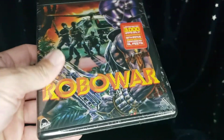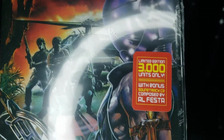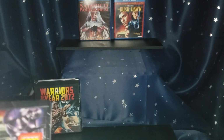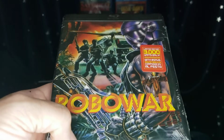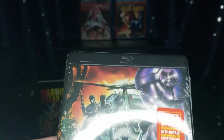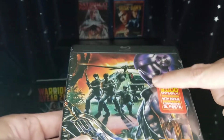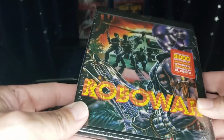Okay, our next movie up for viewing is Robo War. Limited edition, 3,000 units only, with bonus soundtrack CD. A lot of these smaller companies are trying to add gimmicks to attract you to them. They're not all about the slipcases, and I think in this case it's pretty awesome that they give you the musical CD. I feel like they really went out of their way for the artwork. We have some futuristic robots, some army men. A crossbow is always good in a movie. Hopefully we get to see that in the actual movie. Let's take a look at the back here.